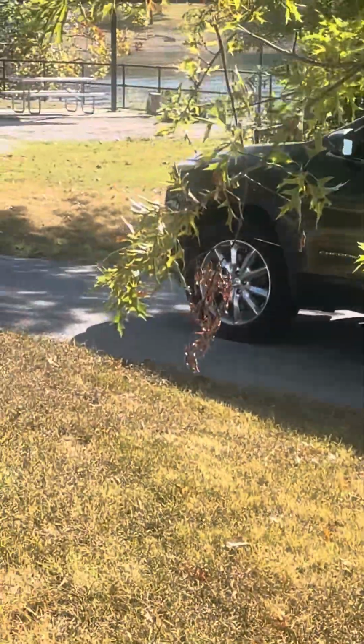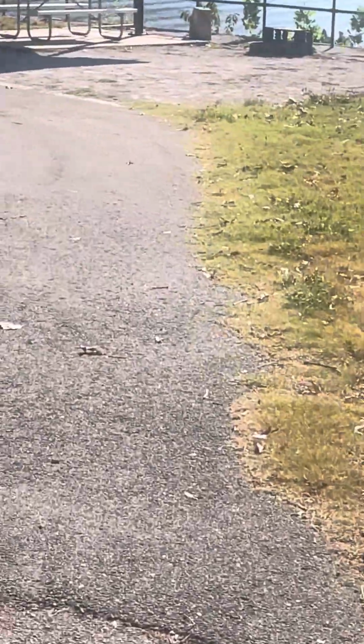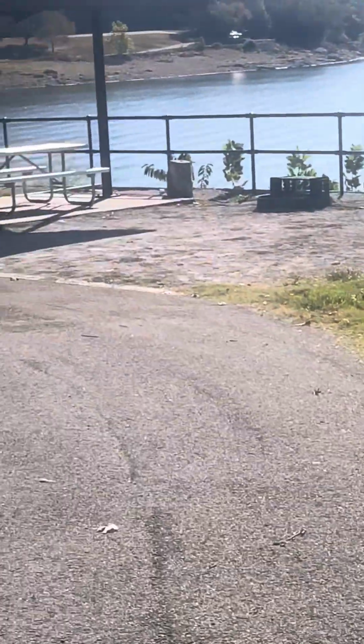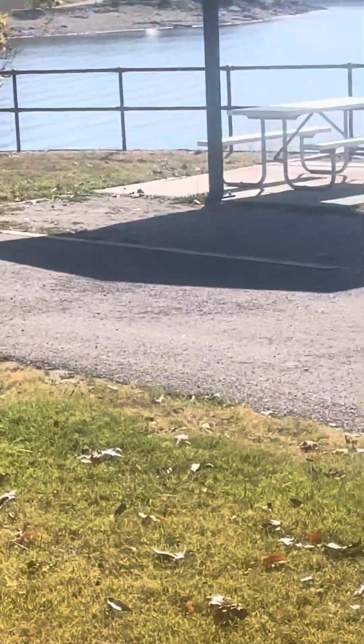Here's site 34, it's vacant. Again, right on the lake. And site 33 is close to the lake. It's a pull-through, 33 and 34 pull-throughs with patio covers, picnic table, fire ring, water, electricity.